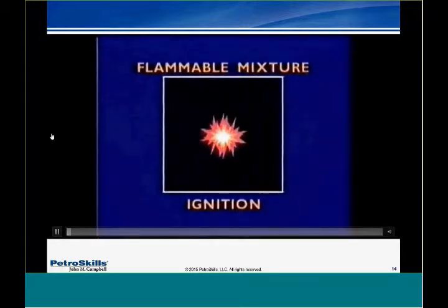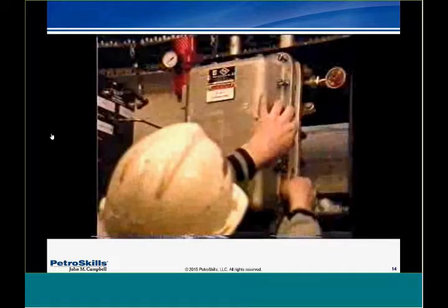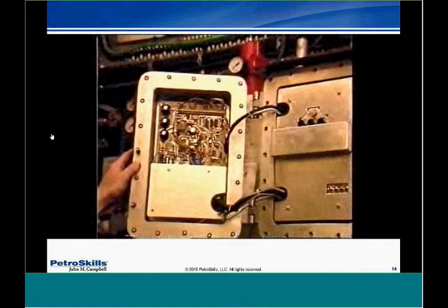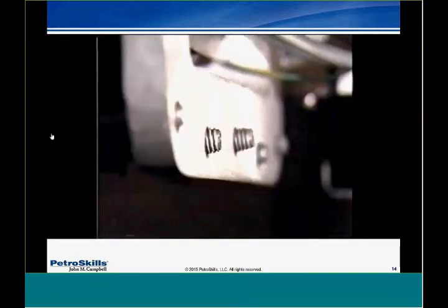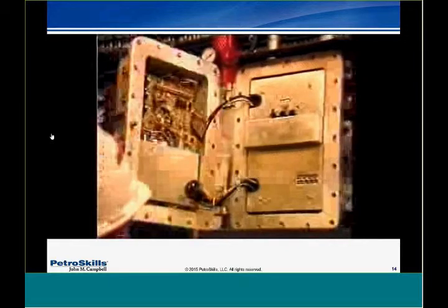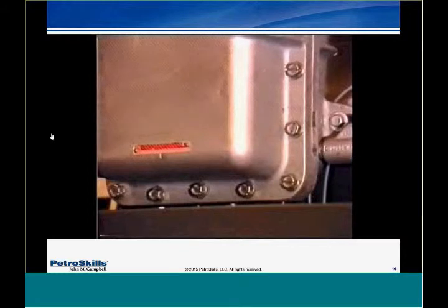They contain the small explosion and prevent it from propagating out of the enclosure. A flame-proof enclosure is not 100% airtight. Gases can escape after an internal explosion, but only by traveling along very narrow gaps, such as these wide, close-fitting metal surfaces. Gases are cooled and become unable to ignite a flammable mixture. There is no minimum gap, but there is a maximum gap for any particular piece of equipment that must never be exceeded.